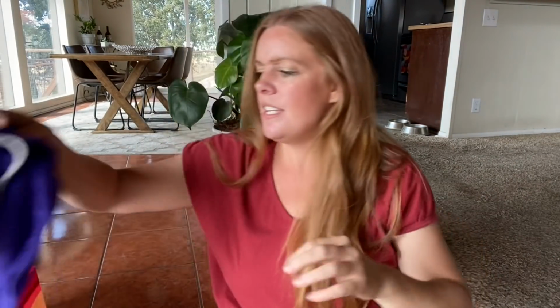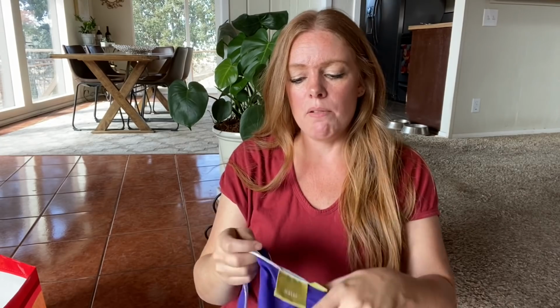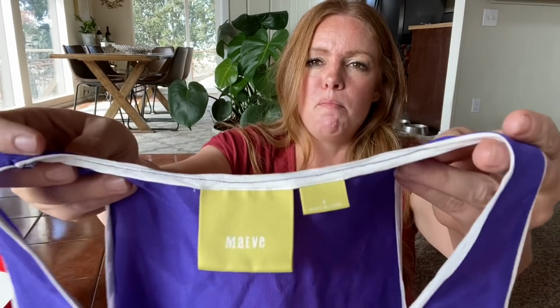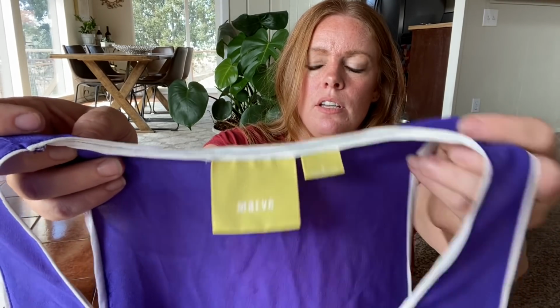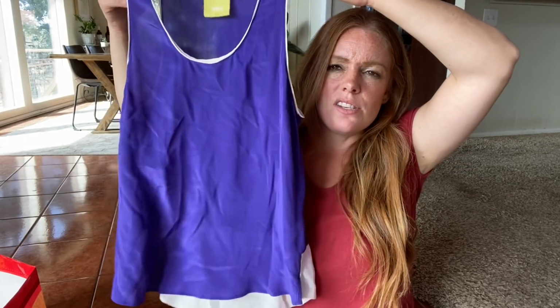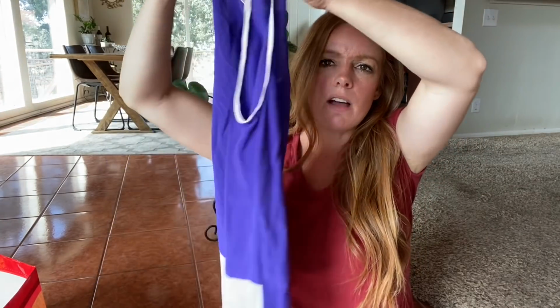All right, this I knew was probably only gonna get about $10. However, I just like the color. It's a great layering piece. It's again Maeve by Anthropologie. This is a size 6. And it's just a little silk blouse. It's got a little bit of the color block on the back.